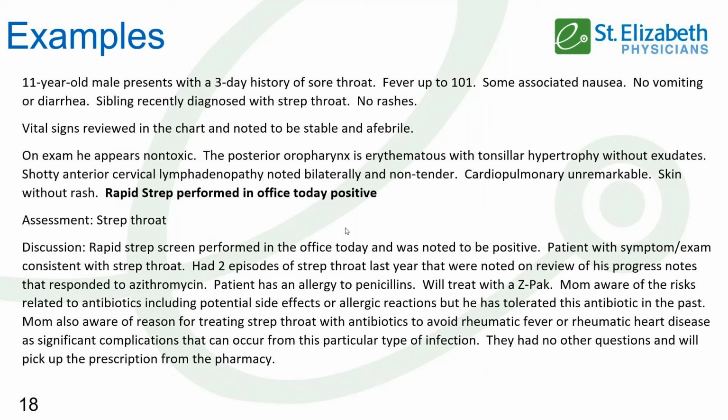Our discussion is a rapid strep screen was performed in the office today, was noted to be positive. Patient with symptoms and exam consistent with strep throat. He had 2 episodes of strep throat last year that were noted on review of his progress notes that responded to azithromycin. He's got an allergy to penicillin. We will treat with a Z-Pak.